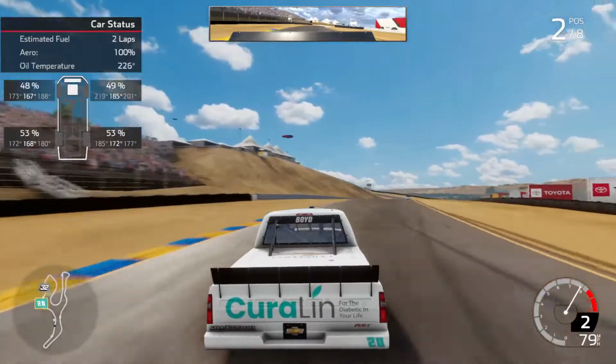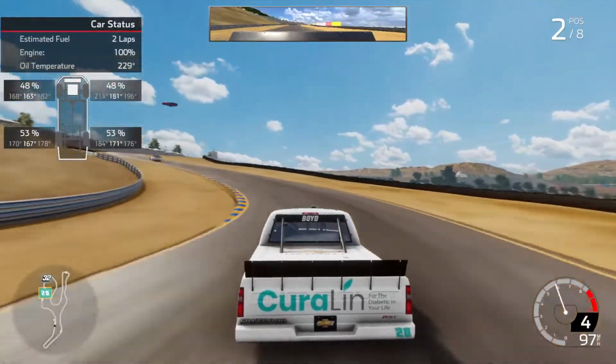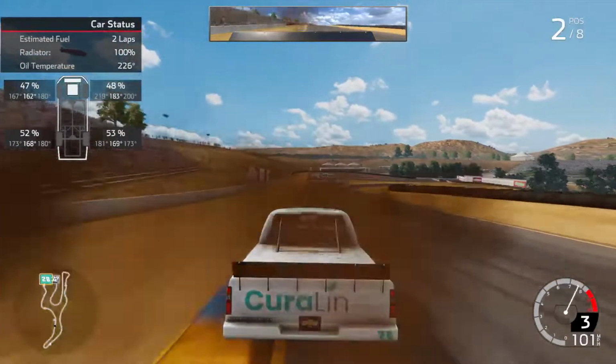Ruby's still holding that second spot. Abstract still in the lead. He's doing phenomenal in this race. He won stage 2 and he might get this last stage win and actually win the race.